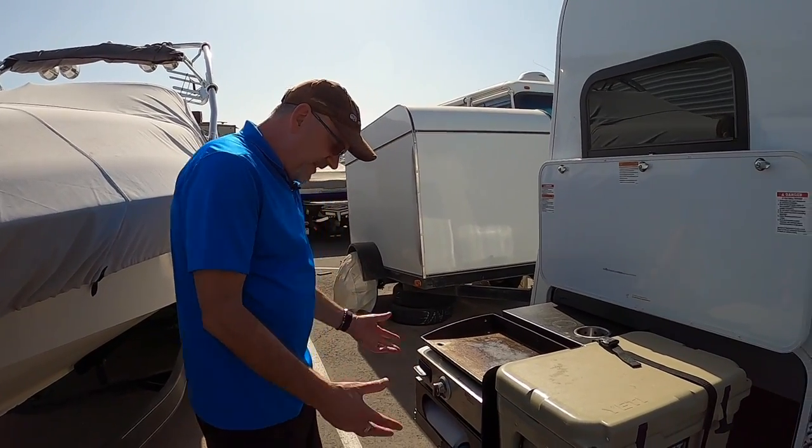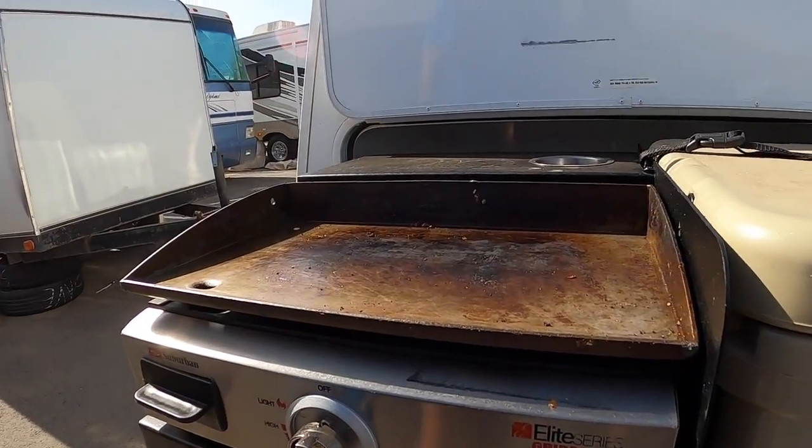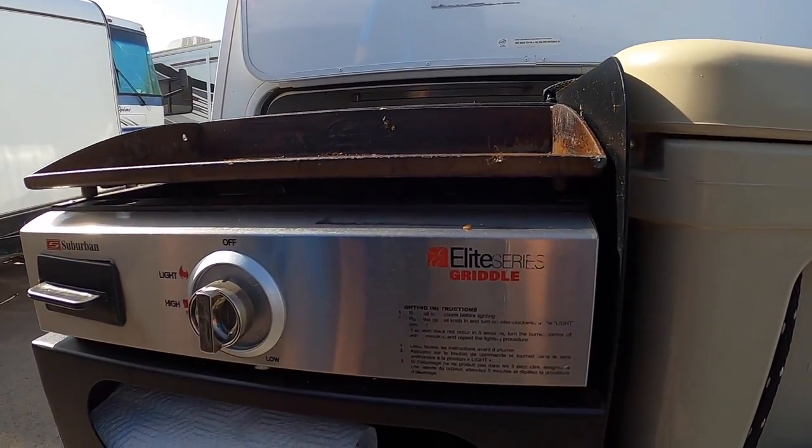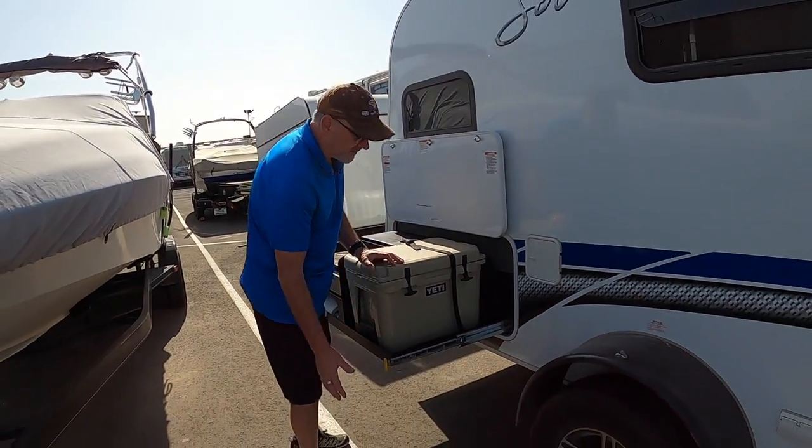This is a little, I think it's a Blackstone. It's an Elite Series griddle. This whole thing, to me, is phenomenal. It's amazing. This was a selling point for me on this RV.